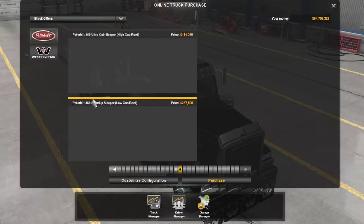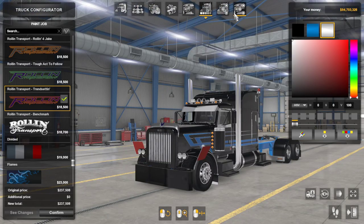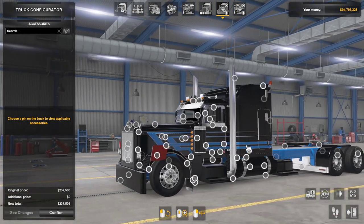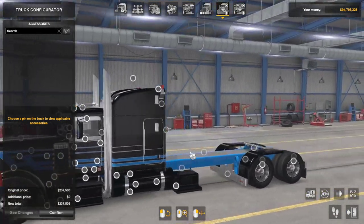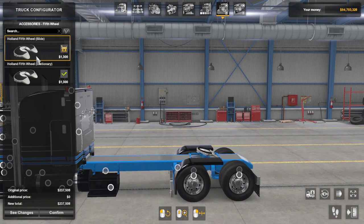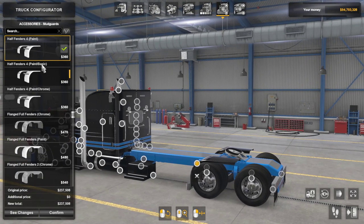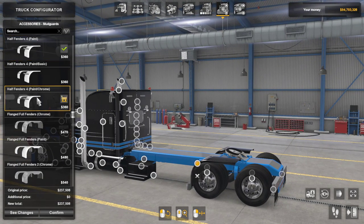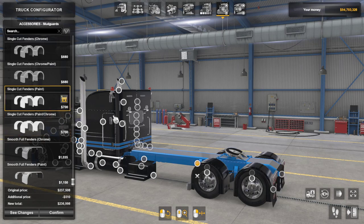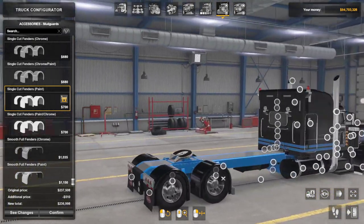All right. Sorry. Let's see, what are we missing? Let's go ahead and get to the back of the truck here. You can choose if you want a sliding fifth wheel or the stationary fifth wheel. You can choose your fenders as well. Many different options in fenders. Great looks for sure. Go ahead and give us those fully covered single cut fenders.